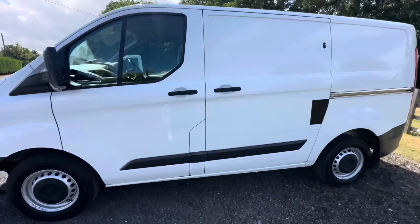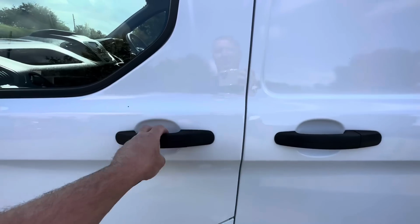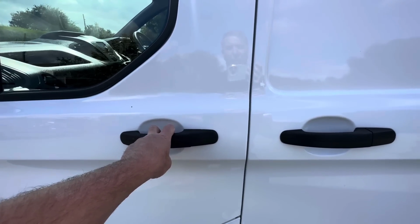Right, now for the main bit. Actually, we're going to have to do it. Let's include a picture of before.